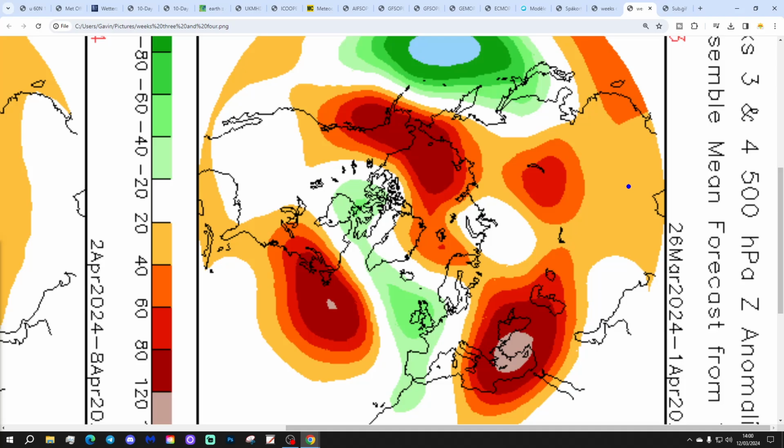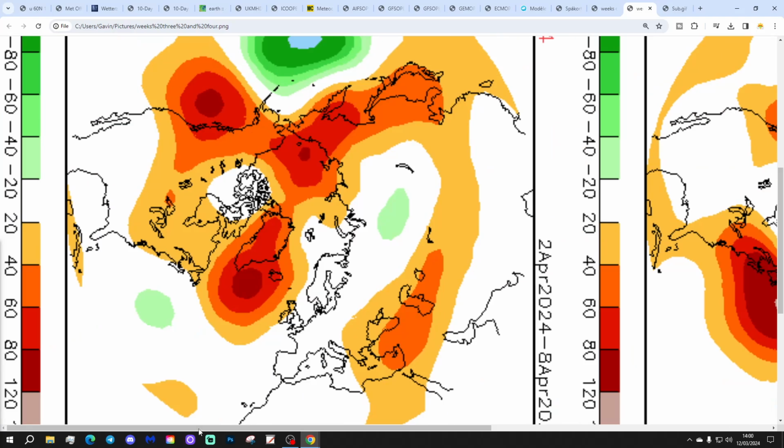This is week 3. It's the 26th of March to the 1st of April, over Easter. Looks unsettled with an area of low pressure right in over the top of UK and Ireland. That's an unsettled, probably quite cool Easter.